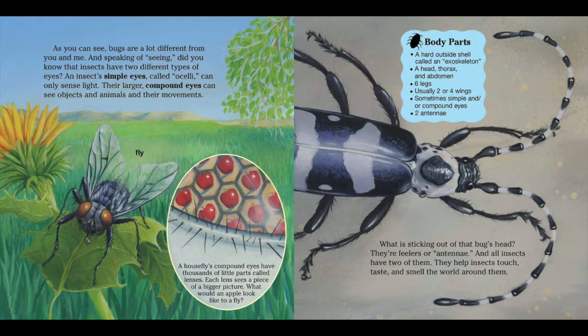Bug body parts. A hard outside shell called an exoskeleton. A head, thorax and abdomen. 6 legs, usually 2 or 4 wings. Sometimes simple and or compound eyes. 2 antenna. What is sticking out of that bug's head? Their feelers or antenna. And all insects have 2 of them. They help insects touch, taste, and smell the world around them.